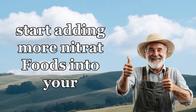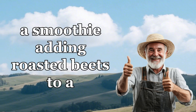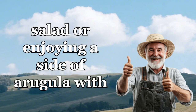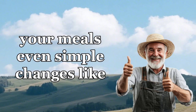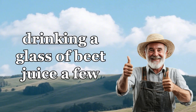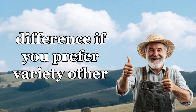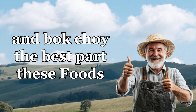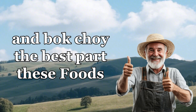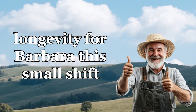Start adding more nitrate-rich foods into your diet daily. Try tossing some spinach into a smoothie, adding roasted beets to a salad, or enjoying a side of arugula with your meals. Even simple changes like drinking a glass of beet juice a few times a week can make a noticeable difference. If you prefer variety, other great options include celery, Swiss chard, and bok choy. The best part? These foods don't just help your legs, they support heart health, brain function, and overall longevity.